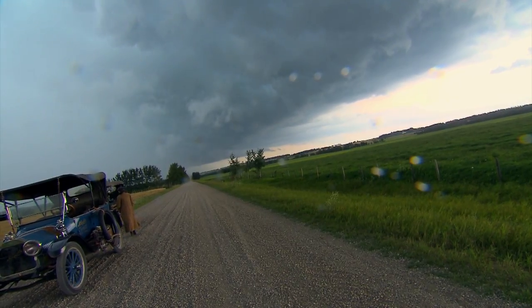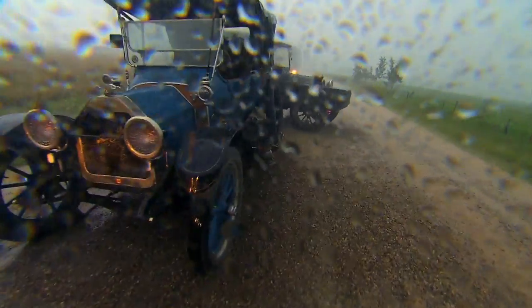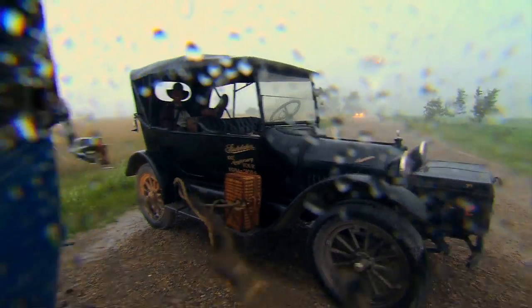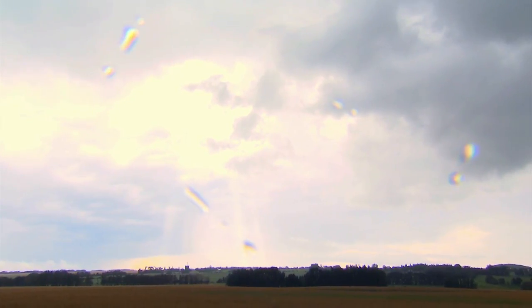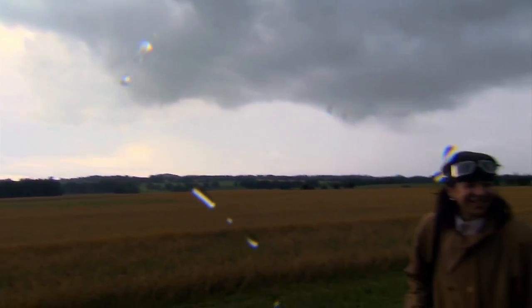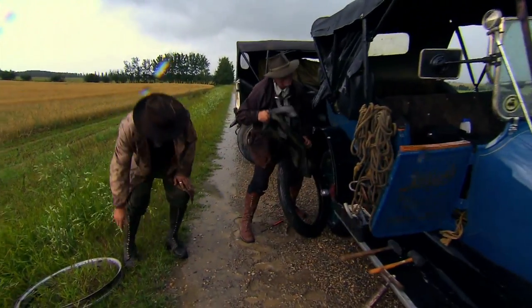And the heavens open up. Travelers and film crew alike scramble to find cover while the wind and rain soak everything in sight. Pat takes it better than most. Oh, the alarms of thunder come down on your body. Eventually, the weather lets up, and Ray and Pat are able to get back to the business of changing the tire. Become one with nature.